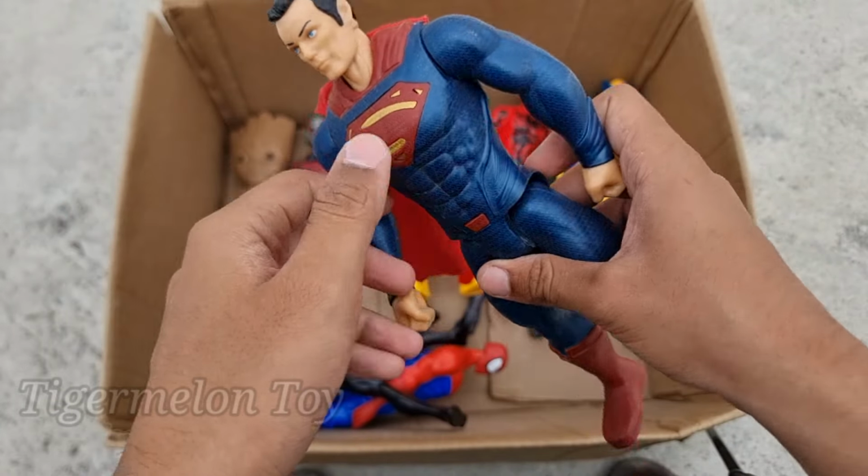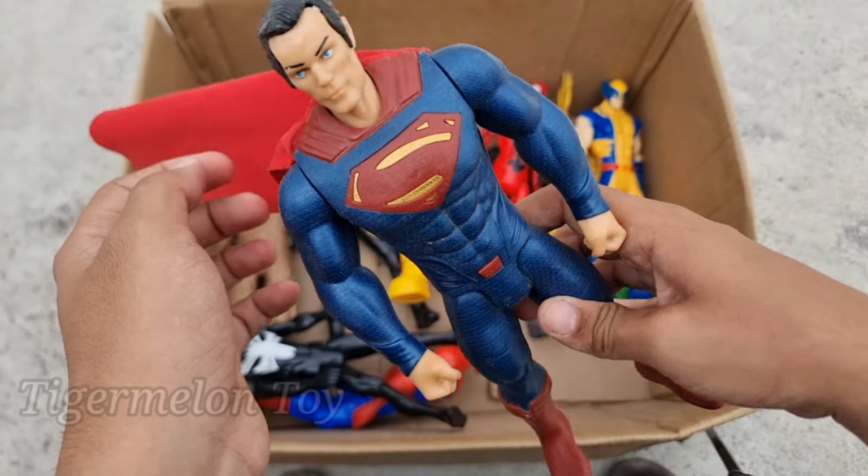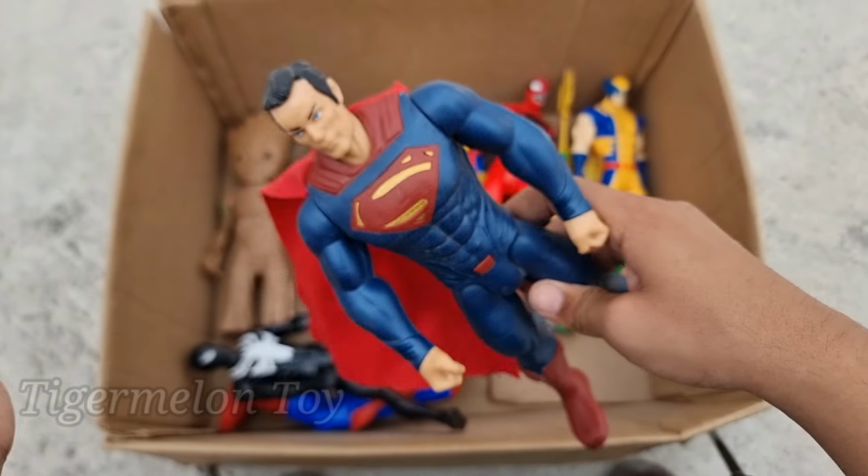Wow, look at the very cool super logo on his chest. Look at the amazing red cape. Yes, this is a very cool and very amazing superhero. This is the Man of Steel, the Justice League superhero. This is Superman.